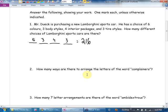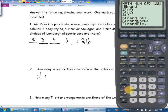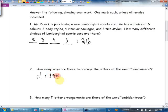How many ways are there to arrange the letters of the word complainers? Are any letters the same? Nope. 1, 2, 3, 4, 5, 6, 7, 8, 9, 10, 11. Is it 11 factorial? Which is 39,916,800 different ways to arrange the letters of the word complainers. Now, the other way you could have got this is 11P11, but I think it's faster to go 11 factorial. It is from 11 letters, permutate all 11 letters.